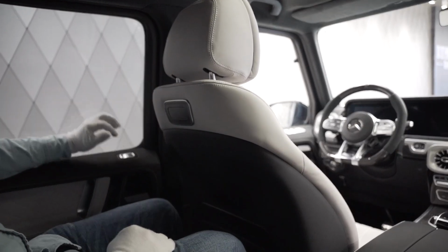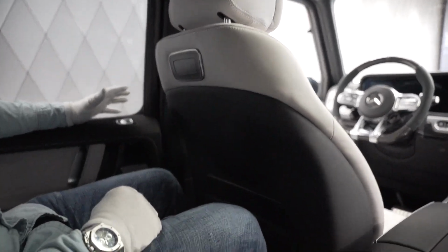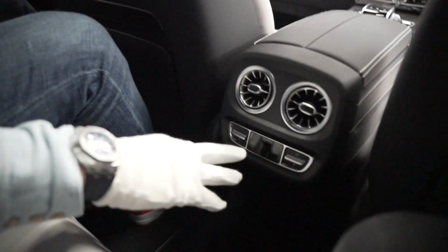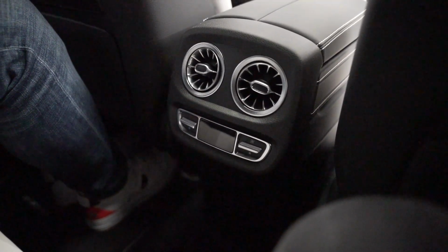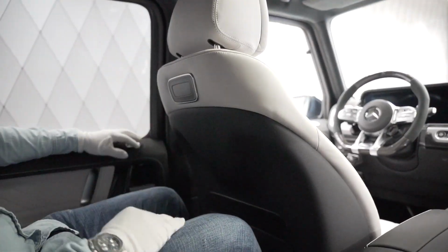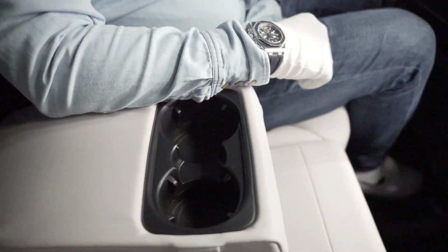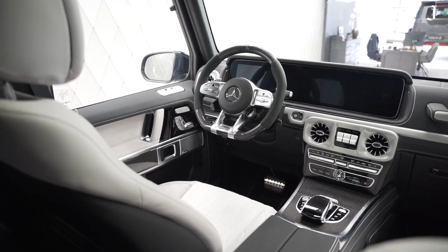You have heated back seats, so where I'm sitting, I can heat it up. Electric windows, of course, the sound system as well in the back. I have speakers here, and climate control also for the back. So we can adjust our temperature for the back here. Not 2 zones in the back, but 1 zone, but it's definitely luxurious stuff. And we got, of course, an armrest with cup holders. So it's also nice to sit in the back, but to be honest, in a G-Class, you want to sit in the front left place.